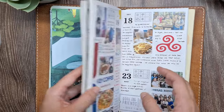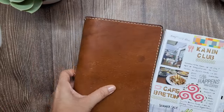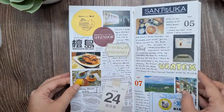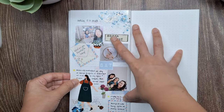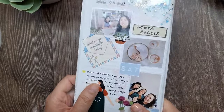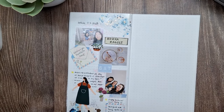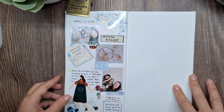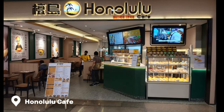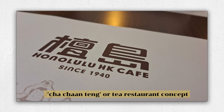Today, I'm going to document our lunch at the Honolulu Cafe in Greenbelt 5 Mall, Makati City, Philippines. Honolulu Cafe is known for its egg tarts, buns, and roast. It's one of the pioneers of the chaan teng or tea restaurant concept originating from Hong Kong in 1940.